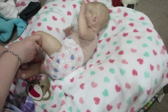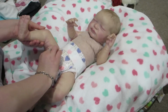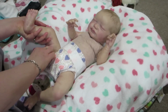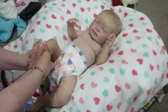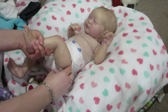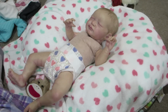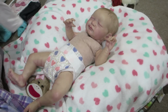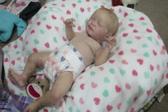Her diaper's still fine. I don't need to change it. Let me just check if it's getting gooey or sticky. I don't think so. I don't feel any stickiness. Nope. Okay, so her diaper is fine. Yeah, so I just like having her there on display.